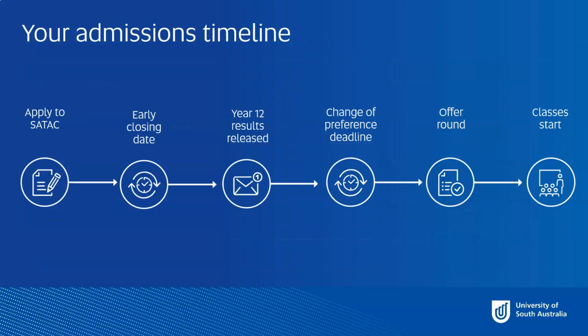Now I'm going to go through the admissions timeline. So Year 12, these are the dates that you need to be aware of throughout the application process. If you're looking to apply for a university in South Australia or the Northern Territory, your applications will be made through SATAC, the South Australian Tertiary Admissions Centre. Applications will open on the 2nd of August. The early closing date for applications is the 30th of September.